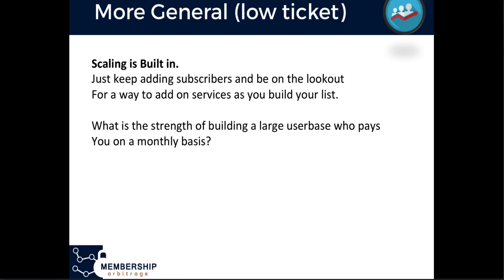Do people on Amazon who are members of Amazon Prime buy more from Amazon, you think, because they're members of Prime, or buy less from Amazon because they're members of Prime? They buy more. If you start coming out with some extra products, or you have a high ticket that you want to add in, are these people more likely to buy from you because they're already buying from you on a monthly basis? Yep, they are.